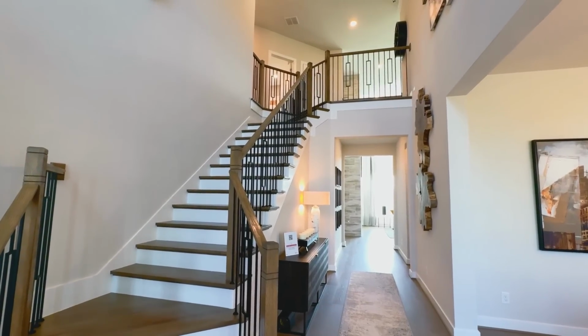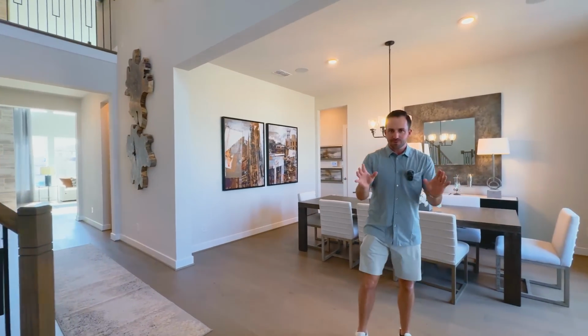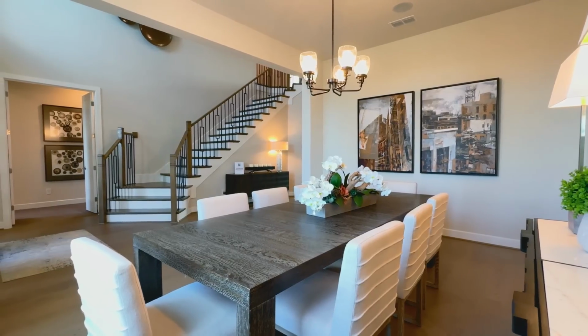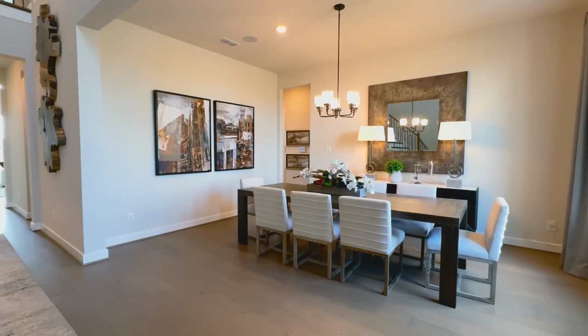But right whenever you walk in, it's actually kind of compartmentalized. This is the first home that we've seen that has the formal dining room. And tell me if you like it or not. Do you like it up at the front of the house? Because this is a massive dining room.